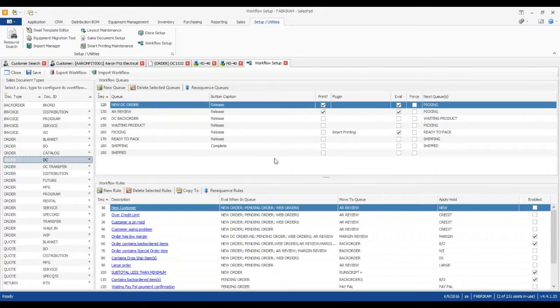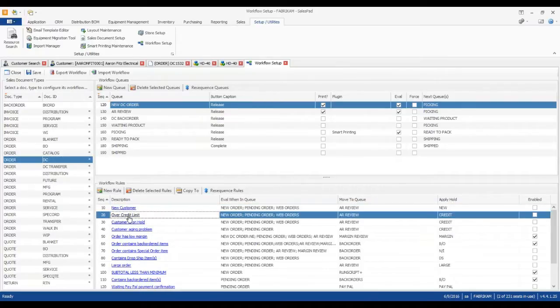So basically how I have this set up is to evaluate these rules at the bottom. So you're not having to go through every order by hand. You're having the system work for you. For example, I have one for over credit limit. It's going to evaluate if that customer has a credit hold. So I don't have to go in, pull up their customer card, and look at their aging. We're going to evaluate that for them.